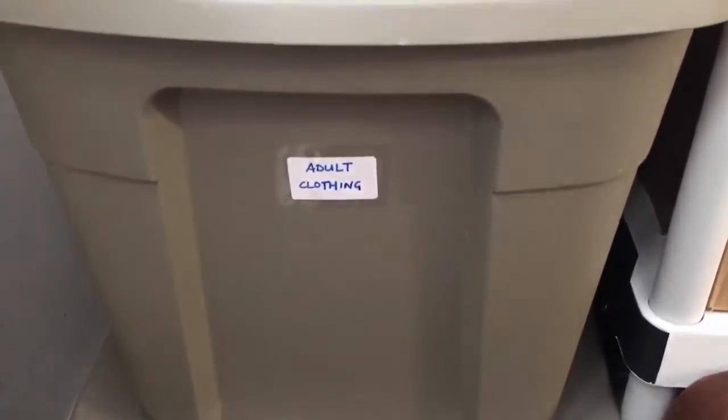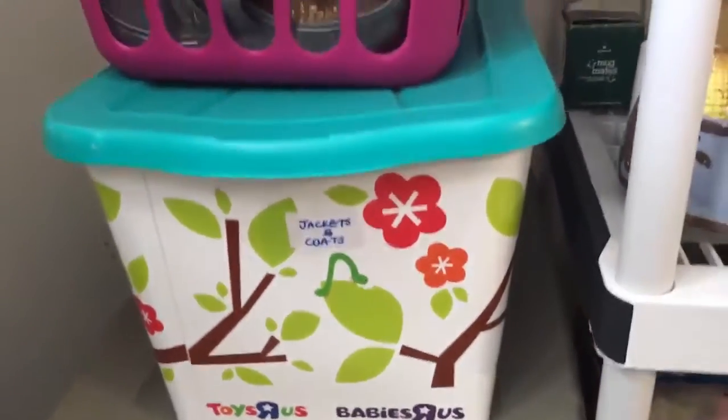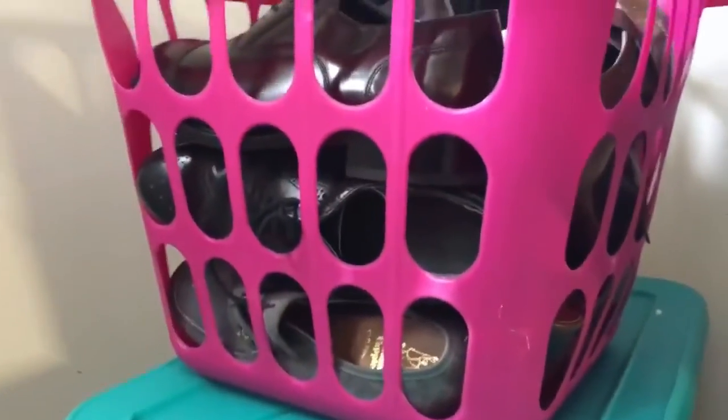I'll give you a peek inside of there in a second. The next one is jackets and coats, so any kind of outerwear. And the next one up is obviously shoes, and anything that's new and unharmed lives way up here on top, and anything that's kind of old and has already seen a little bit of life, it goes on the bottom.